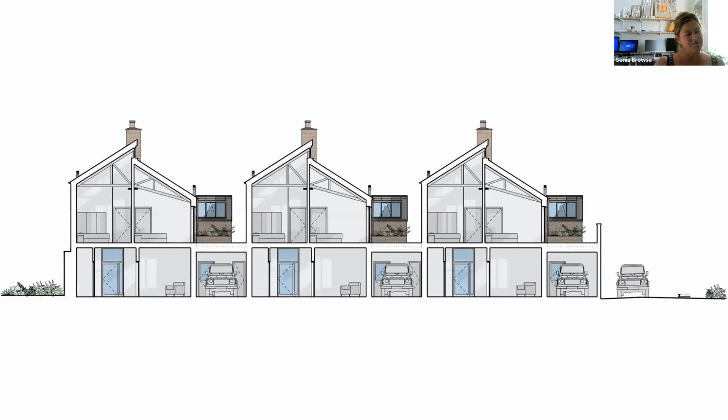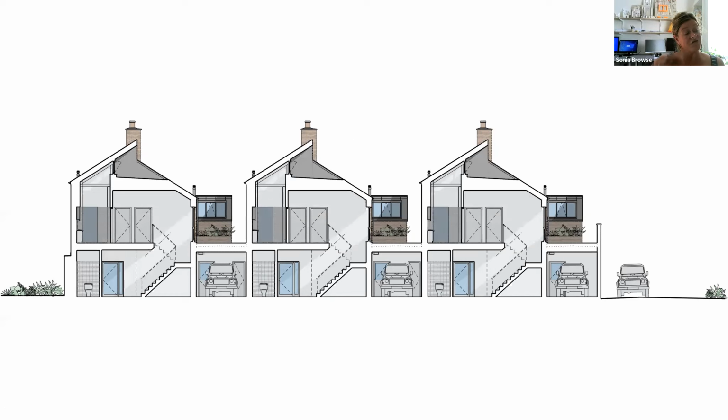So that's the section going through. So there you can see the feature trusses that I mentioned that give this character to the houses, with the clerestory glazing, which washes light over them. So these bedrooms have that clerestory, while the bedrooms on the other side lead out onto the terrace.